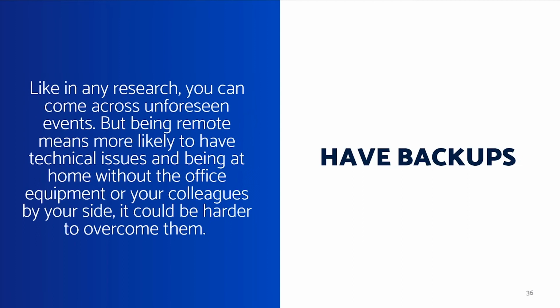Next, have backups. As I mentioned in my little story, we didn't have a backup. We just kept going and hammering ahead with the same approach, and it didn't work. You're going to come across unforeseen events, and being remote makes that even more likely. I cannot believe we have not yet had a technical issue, but they happen so frequently. They cause confusion and frustration, and they will mean your user doesn't want to come back to you.